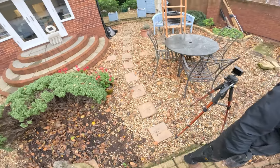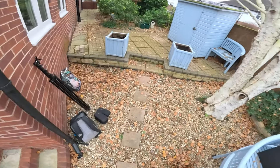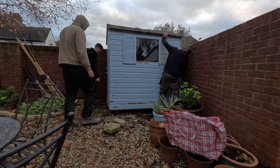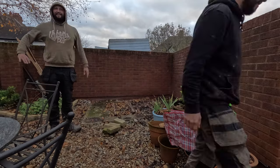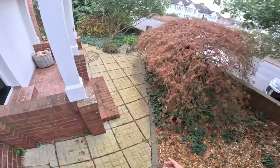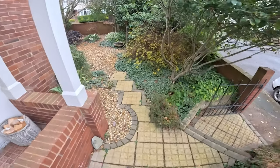Right, okay. So, we're here today in Exeter. We're gonna be doing a bit of a garden clear up for the winter. We've just removed the shed that they're dismantling inside the truck out there already. We're gonna be clearing up all the leaves all the way throughout the property.